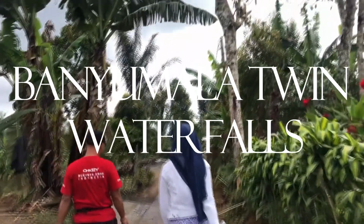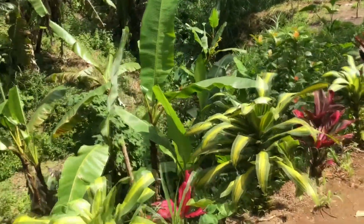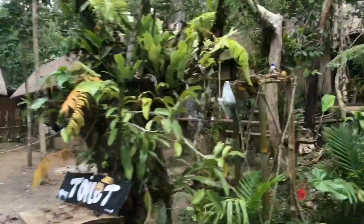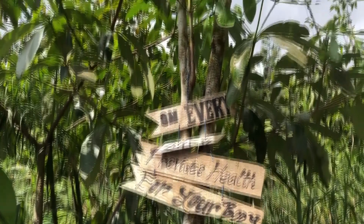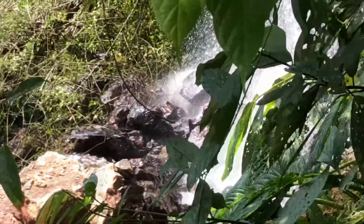And we are off again to the next waterfall. Mind you, there is quite a lot of walking required, so make sure that you're wearing comfortable shoes. At this waterfall, they had all these motivational boards up, like this one. It says, "On every step, you are providing health for your body." There were also these little waterfalls that you could see on your way down.